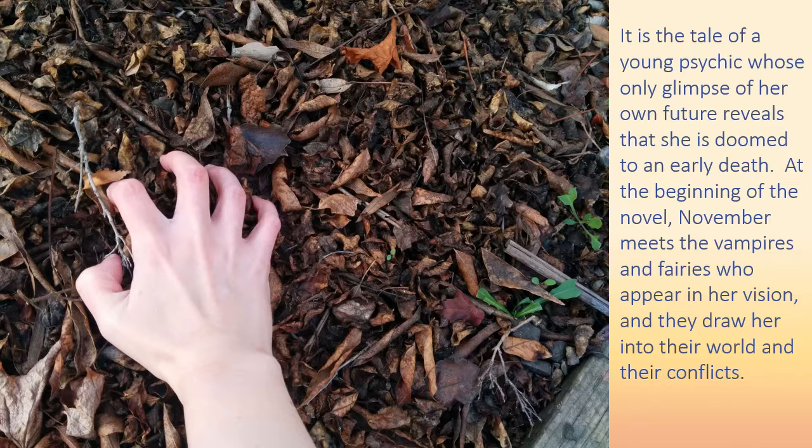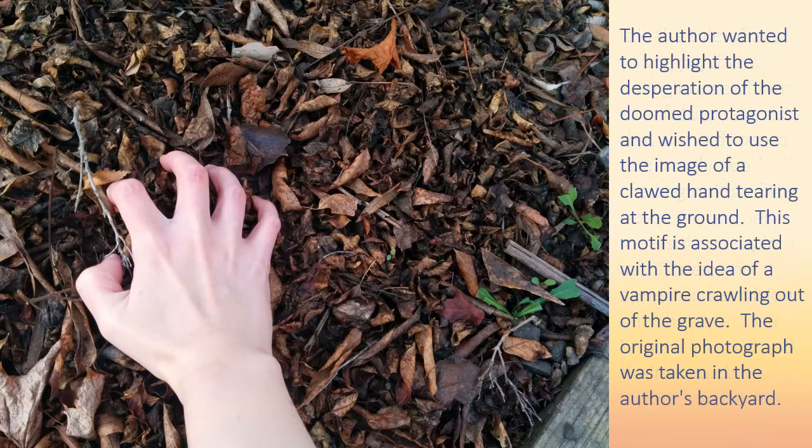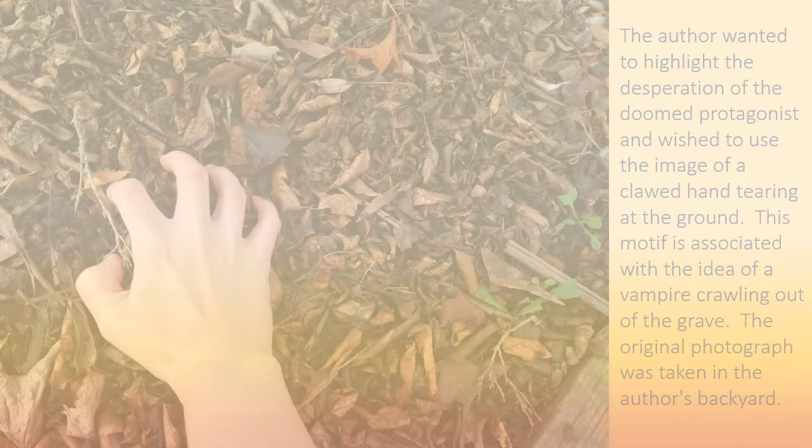The author wanted to highlight the desperation of the doomed protagonist and wished to use the image of a clawed hand tearing at the ground. This motif is associated with the idea of a vampire crawling out of the grave. The original photograph was taken in the author's backyard. It was then filtered and processed to give the desired color.